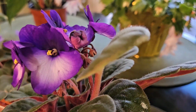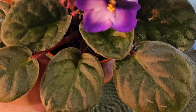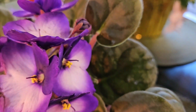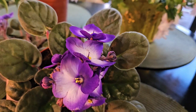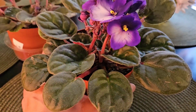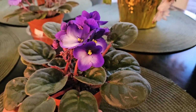I find myself wanting more flowers in the house, especially during the winter months as it gets colder. But yeah, isn't that one pretty? As you can tell, I'm pretty drawn to purples. And that one was $5.99. So, just put that there.